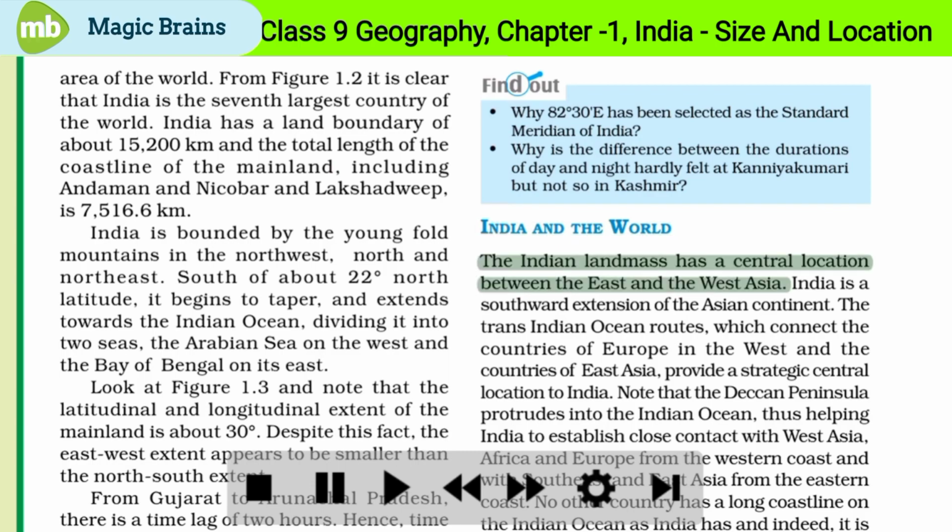India and the world. The Indian landmass has a central location between the East and the West Asia. India is a southward extension of the ancient continent. The trans-Indian Ocean routes, which connect the countries of Europe in the west and the countries of East Asia, provide a strategic central location to India.